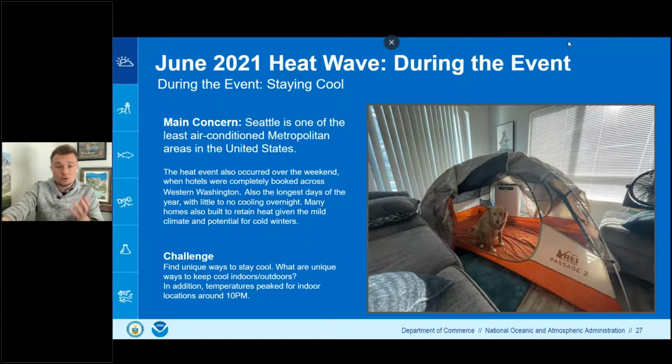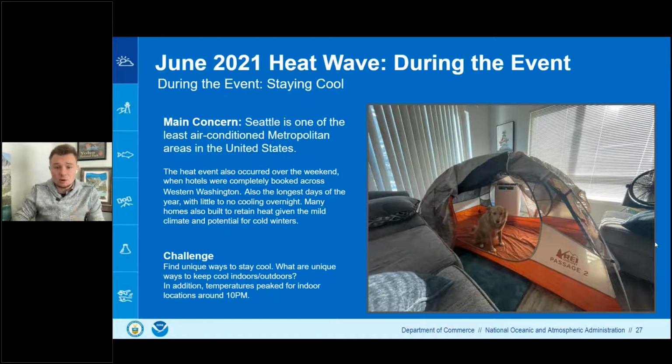Okay, so during the event, I worked all the way through Sunday, and then Monday I was off. So Saturday, Sunday, and Monday were pretty much the hottest days here in Seattle, although they were bookmarked by hot days as well. One of the main concerns is Seattle is one of the least air-conditioned metropolitan areas in the United States. Many of the homes here are built to retain the heat, given our mild climate located along the Pacific coastline, and the potential for colder winters compared to hotter summers. Obviously, that's becoming more of a concern as we have increasing climate concerns. But that's kind of how it's currently staged here in Western Washington.